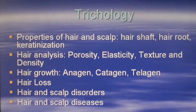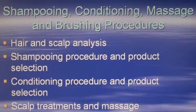For trichology, which is study of the hair, properties of hair and scalp, hair shaft, hair root, keratinization, hair analysis, porosity, elasticity, texture, and density, hair growth, anagen, catagen, and telogen stages of the hair growth, hair loss, hair and scalp disorders, hair and scalp diseases, shampooing, conditioning, massage, and brushing procedures, hair and scalp analysis, shampooing procedure and product selection, conditioning procedure and product selection, scalp treatments, and massage.